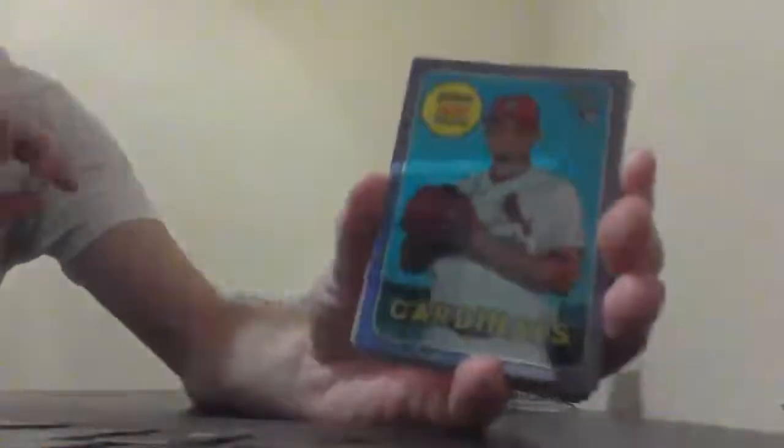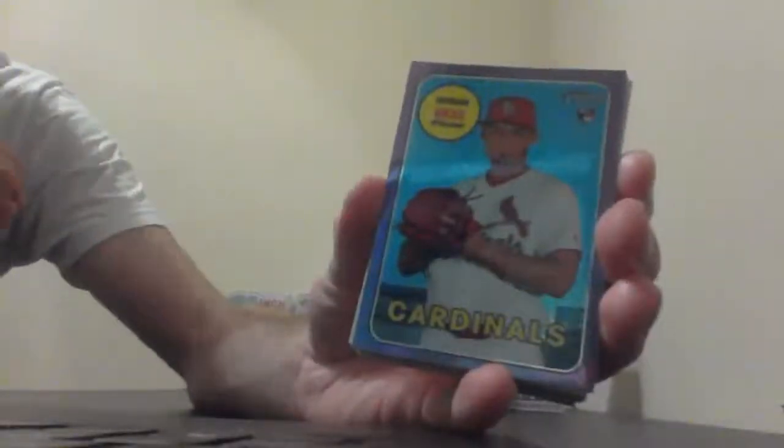Purple Refractor rookie here. Another nice one as well. Jordan Hicks for the St. Louis Cardinals and John Illinois 1. Jordan Hicks, Purple Refractor.